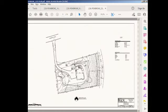And the site map as required, there is no new footprint, and we're not adding any impervious coverage. We're staying right within the boundaries of the first floor.